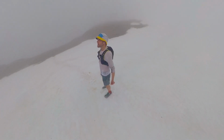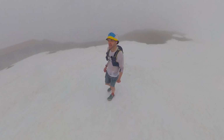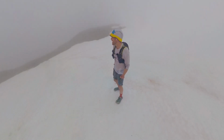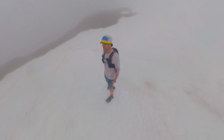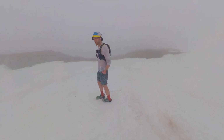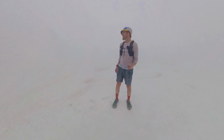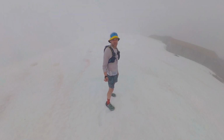I do not want to go back the way I came, but if this doesn't clear up at all in the next half an hour, I'm probably going to be doing exactly that. I don't really want to deal with the back of this ridge and the basin that's this sucked in. All right, I'm going to get something to eat and drink a little bit more, and then we'll keep going.